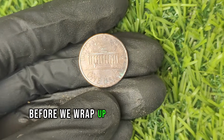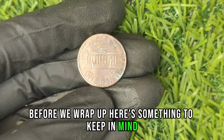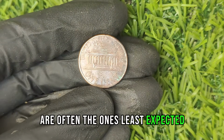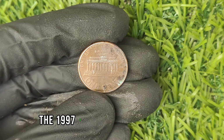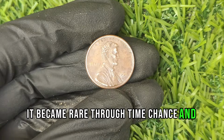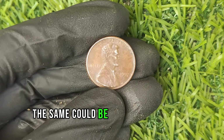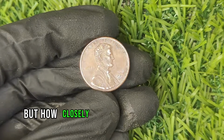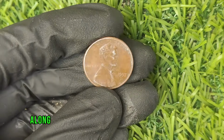Before we wrap up, here's something to keep in mind. The most valuable coins are often the ones least expected. The 1997 D penny wasn't born rare. It became rare through time, chance, and preservation. The same could be said about success itself. It's not about where you start, but how closely you pay attention to the details along the way.